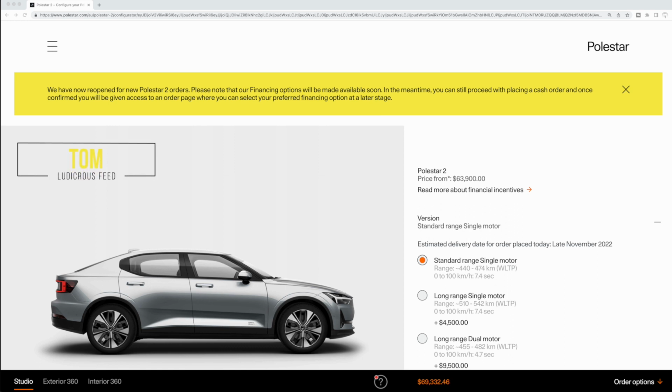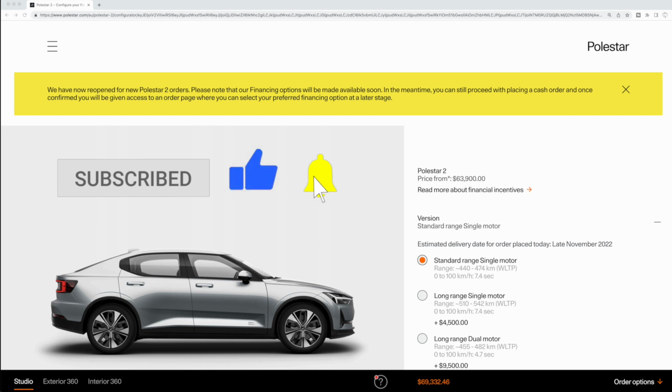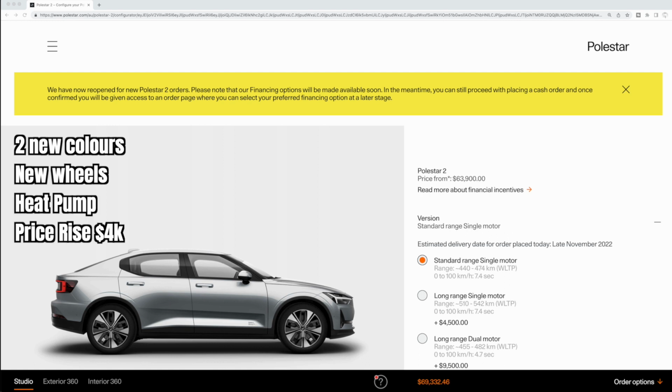We are talking Polestar 2 and the news that their online configurator is back and open to orders for model year 2023 vehicles. There are some changes to the MY23 cars. Major highlights include 2 new colors, wheel designs, improved heat pump, as well as a price rise by around $4,000. And also of note is that Polestar 2 also includes blockchain traceability of mica as well as cobalt in its batteries that allows Polestar to track those minerals to the finished product.